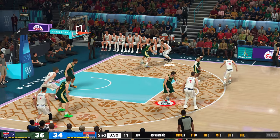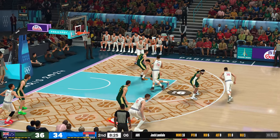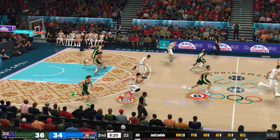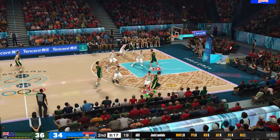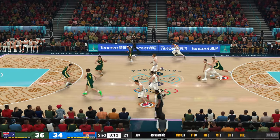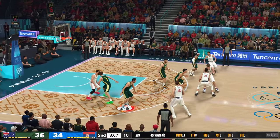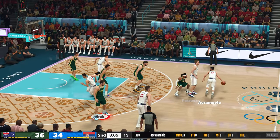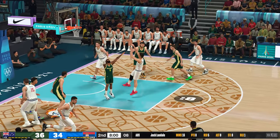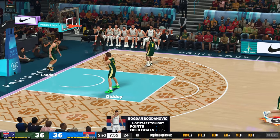Covered by Mills. Shot clock at 6. Here's Petrushev. Off target from the wing. To the middle. Here's Ingles. And it's Jokic with the rebound. Jokic has got his 4th rebound in this one. There's the pass to Petrushev. Bogdanovich against Giddey. 11 feet out and he hits it. Bogdanovich has got 11 points.